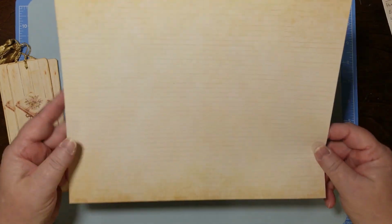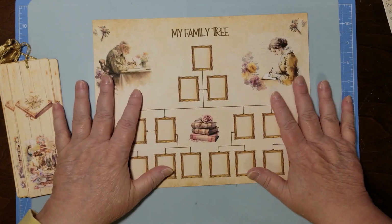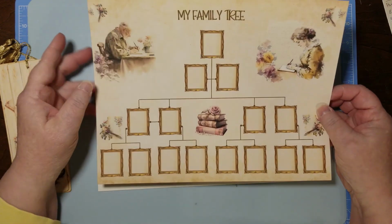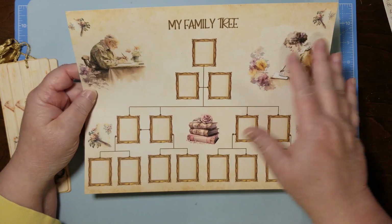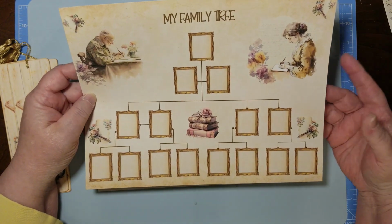And then this one is just a back page that you can print on the back of those. Now, of course, you know, it's me. There's going to be a freebie, right? It's got to be. It's the way I am. So I made this graphic. Excuse me. I made this graphic. And I just put my family tree there. And you've got this lady here writing about something, this guy here writing, who knows.